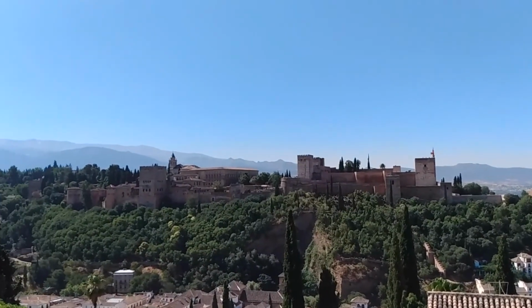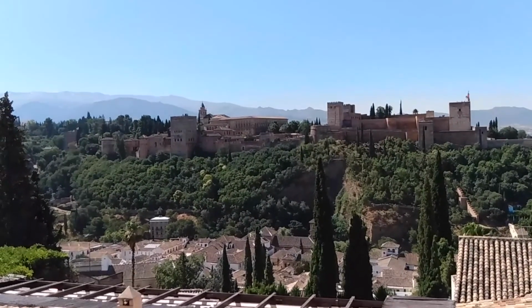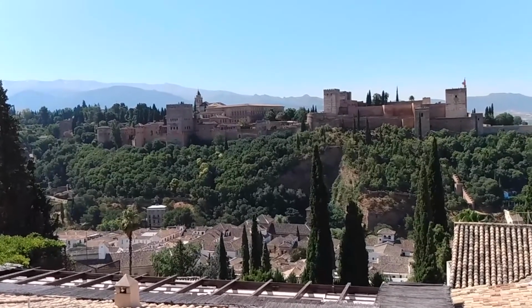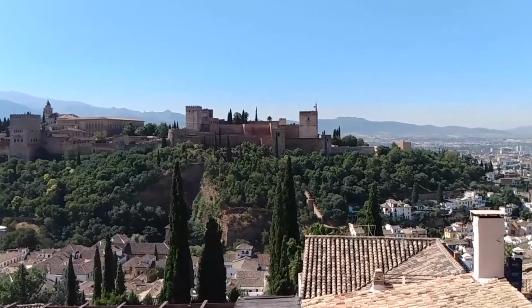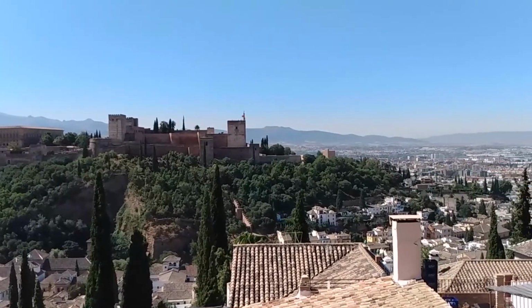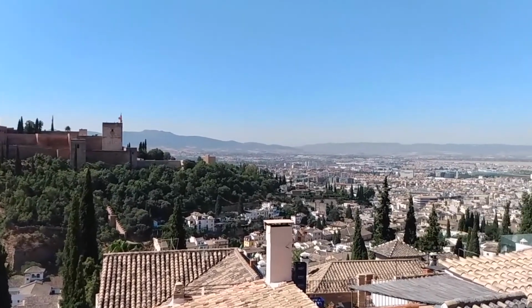Okay guys, so we made it finally. I think it took us half an hour to walk all the way up or more, but it was so worth it. It really is worth it to see all of this.